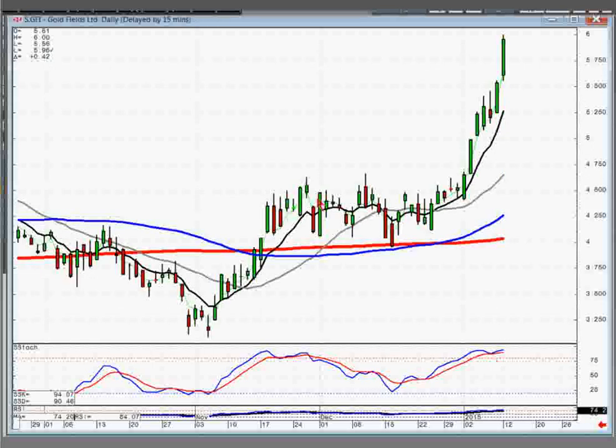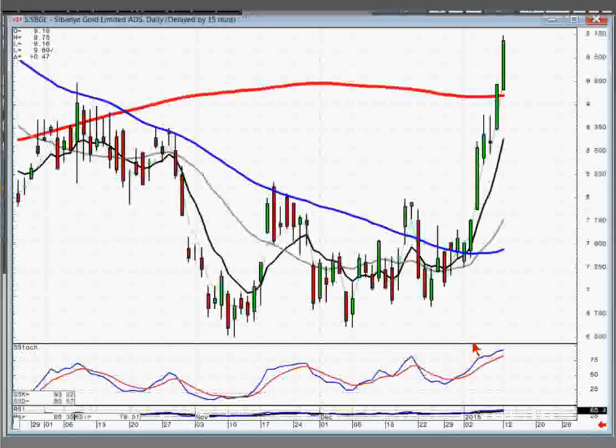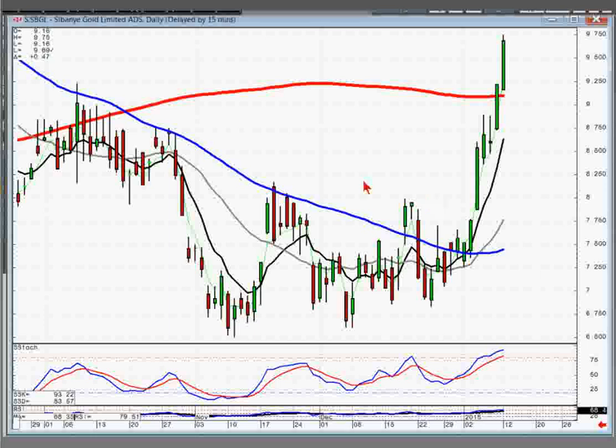GFI, notice when it broke out through this level, what happened? We were in a very strong price move after that. So we're looking for things that are just at the fringe of breaking out, based upon seeing where your resistance level is and seeing what type of candles break through there.